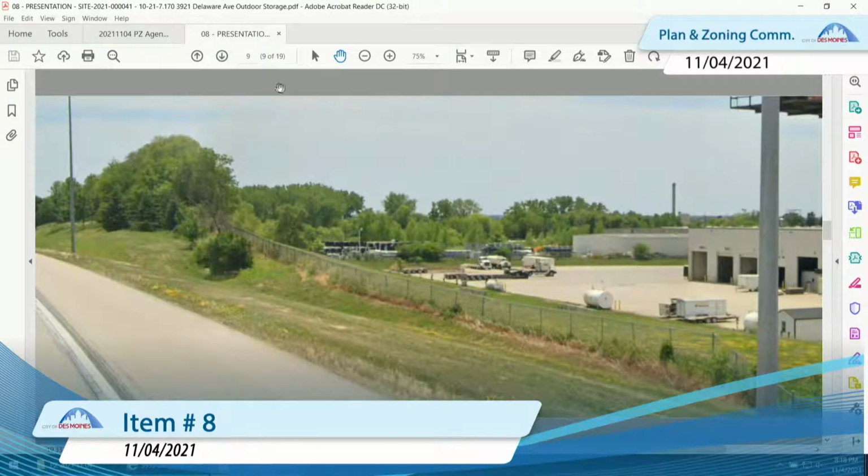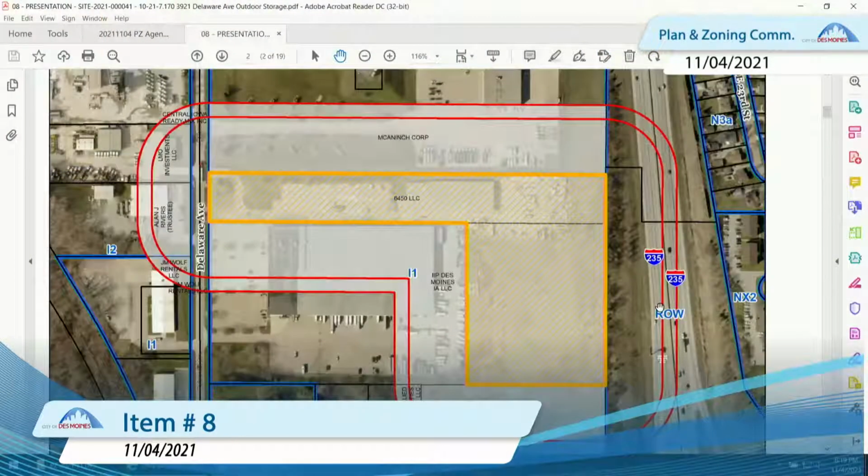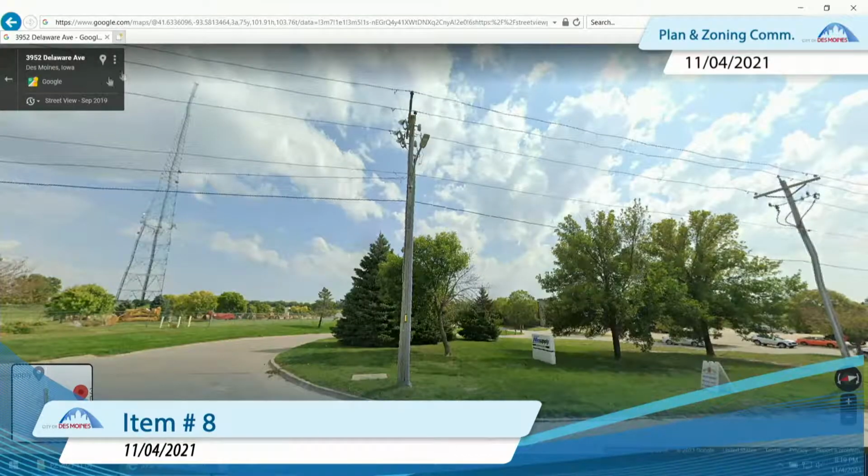And help me out once more. Trees along the property line on the east or no? Yeah, there's significant vegetation along I-235 there. We were comfortable with them utilizing that existing vegetation. There's also a grade differential once you get down straight on with their site. I think we had a note in there that they have to maintain any landscaping they're using for buffering. So, should there be a large storm or something that would wipe out some of those trees that are existing, they would need to replace them if you adopted the staff recommendation. Thank you.